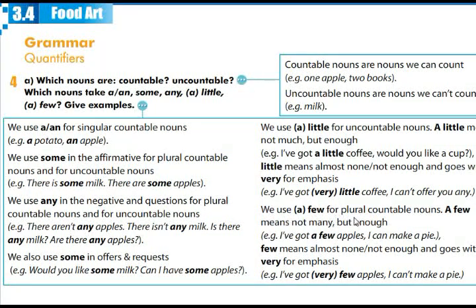We use few for plural countable nouns. إذن little تستخدم للأسماء الغير محسوبة uncountable، و few تستخدم للأسماء المحسوبة، يعني عكس. We use a few for plural countable nouns. For plural countable nouns, a few means not many but enough. كذلك كلمة a few تعني لدي الكافي.